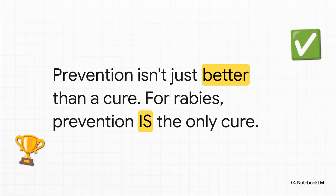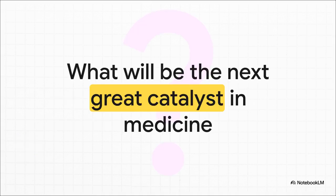It is a race we are totally equipped to win, but only if we start running the second that gun goes off. And that leaves you with a pretty powerful thought, doesn't it? The sheer, abject terror of this virus was a catalyst. It forced science to evolve, to come up with brilliant solutions out of pure necessity. It really makes you wonder, what's the next great challenge out there that's going to be the catalyst for tomorrow's big medical breakthrough?